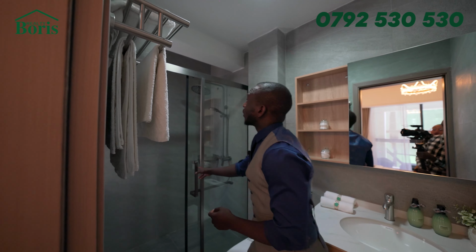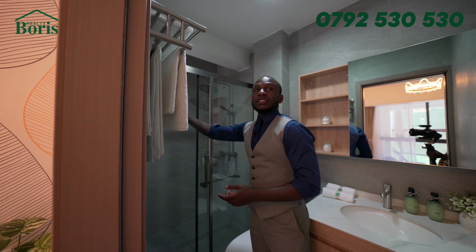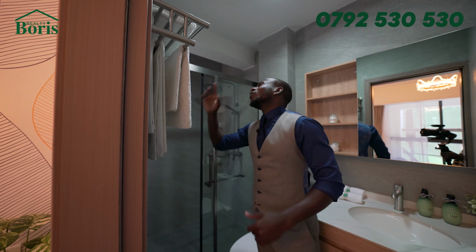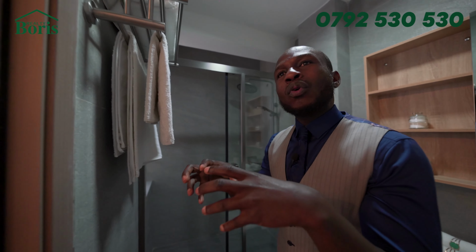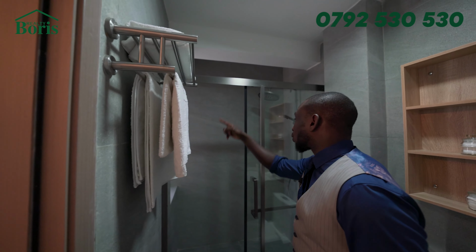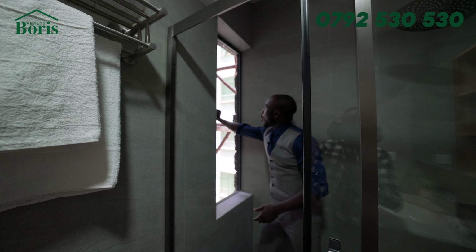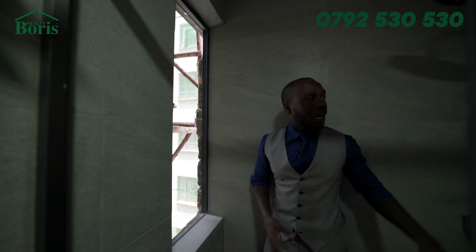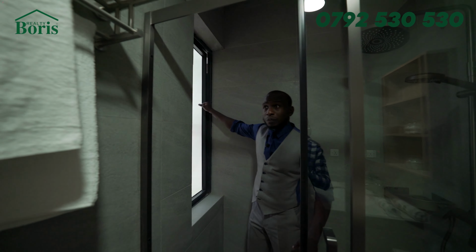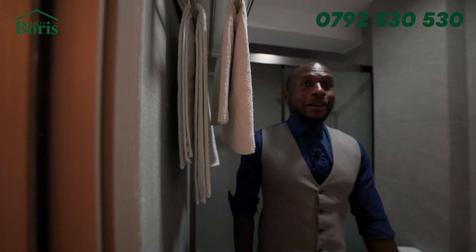And then again, you notice the space up there and the window here, just to allow air circulation, is one of the biggest windows I've ever seen in a two-bedroom washroom. That window is so massive to allow a lot of air circulation. Now, this one is the window, so you can open that, and a lot of air circulation comes into this washroom. Let me lock it. Wow.